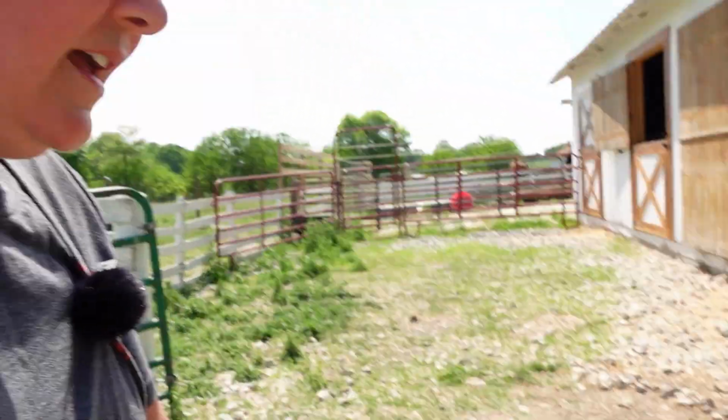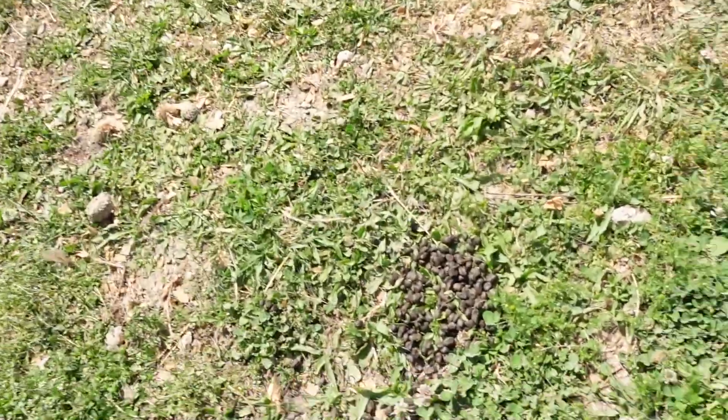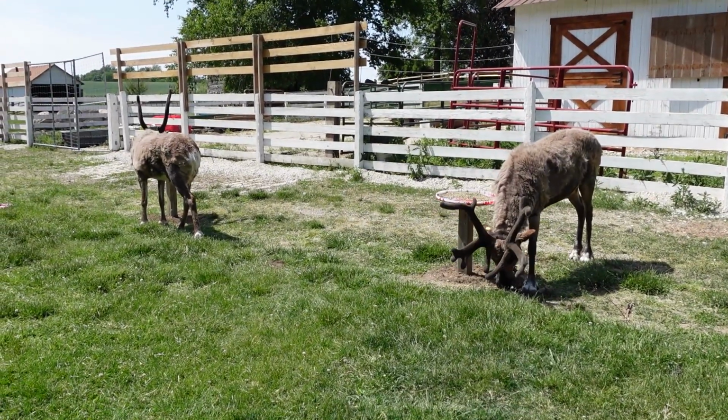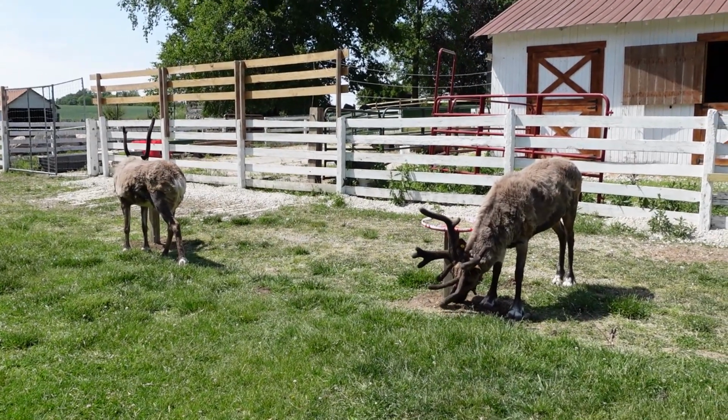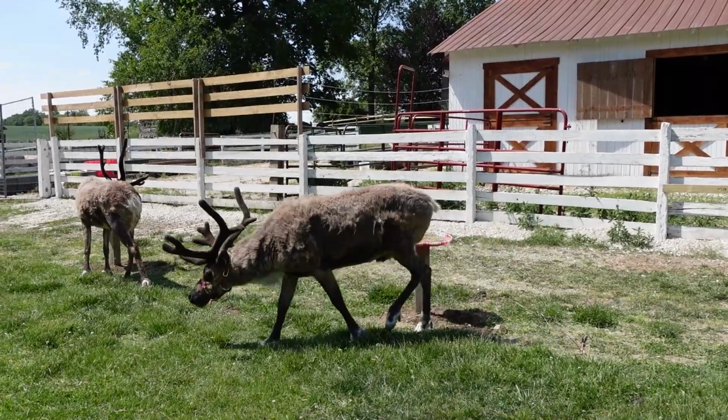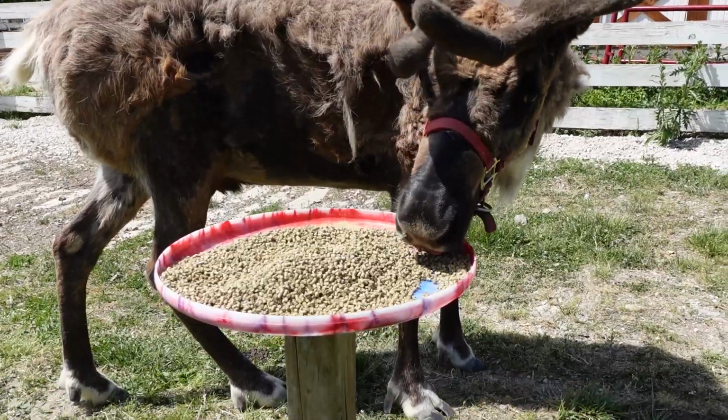And so for our evening chores, since they're already fed and watered, we're just gonna clean up the poop around here in the pasture, which we do a couple times a day. And see here, that's what a healthy reindeer poop looks like. Well, now they have a lot more room here for their antlers when they each have their own. So I think this might be a good solution to our problem, at least for now.